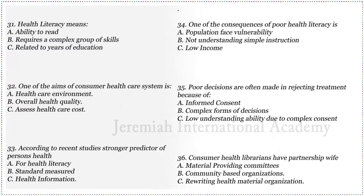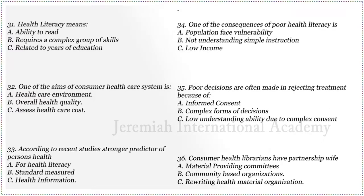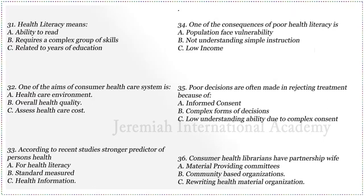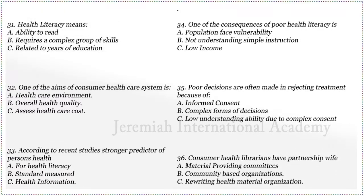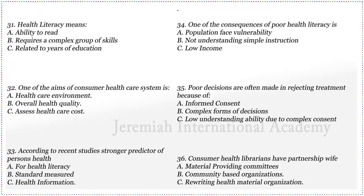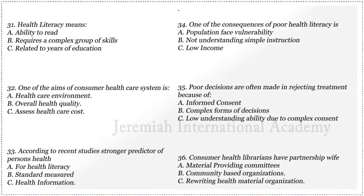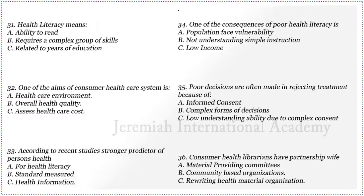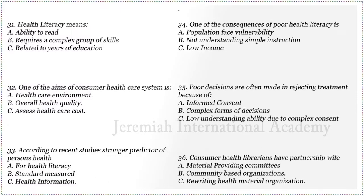Vulnerable populations to low standards of health literacy include elderly, people on low incomes, migrants, people who did not complete secondary education. According to healthcare research, low health literacy is linked to higher rates of hospitalisation and higher use of expensive emergency services. This is supported by examples in diseases such as cancer and diabetes.